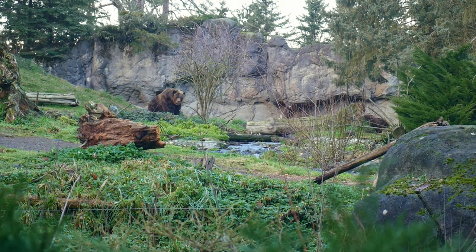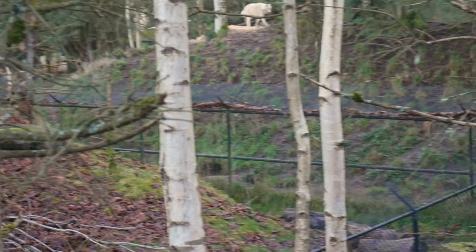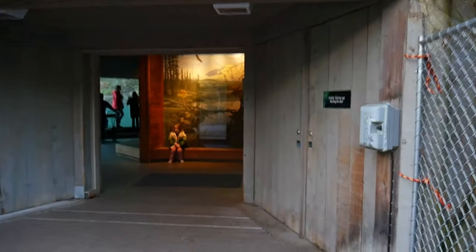Check out that bear. It's big. You can see the elk over there, look. See the elk? Northwest track. Oy, it's warm. Alright, let's walk up.